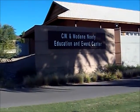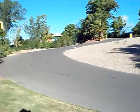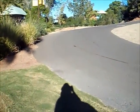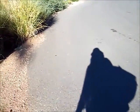I usually don't support zoos or circuses or anything like that that keeps animals contained or locked up or any abuse to animals. So I'm against those. But the Phoenix Zoo, I really do support the work that they do for conservation, and they do take in a lot of injured and retired animals, which is really good. So let's head over here.